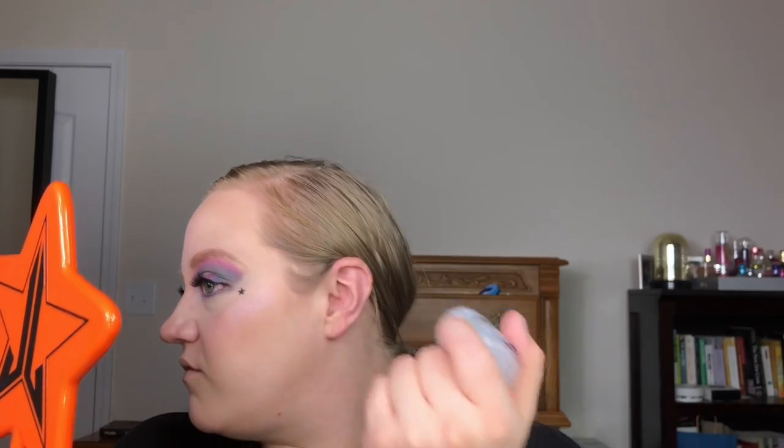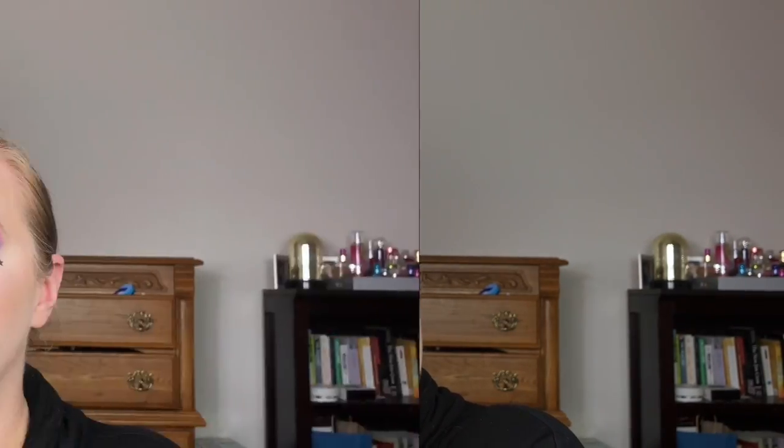I'm not going to scrape it on. I feel like that would be a bad plan. So I am just dotting it, and then I'll go in with a brush and blend it. I'm going to take my highlighter brush here. Just get rid of that harsh line. And I'm going to use my finger. Let's see if I can get it in the inner corner here. That's really pretty. I like that. Cool. I honestly was not expecting to like that based on my last experience with a glow stick.